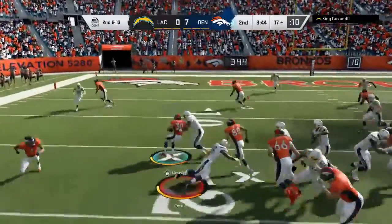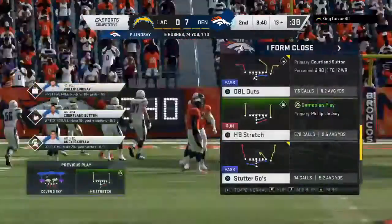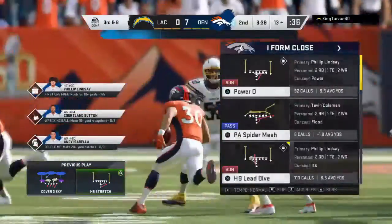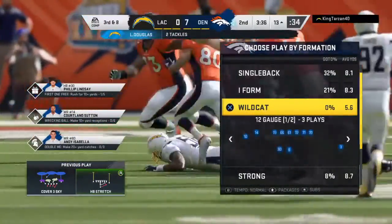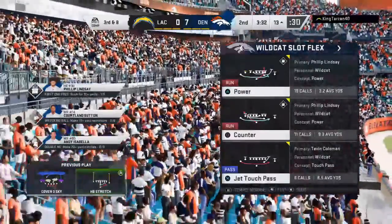On second down now, it's Lindsey, and they'll bring him down at the 13-yard line. It'll be a 5-yard pickup there, so from 2nd and 13, they're back to a more manageable 3rd and 8. Brings up 3rd and 8.